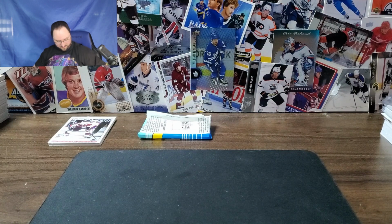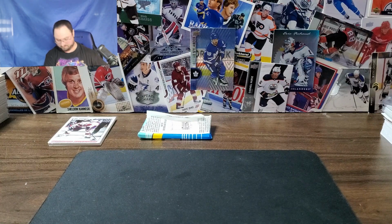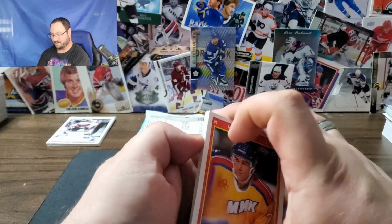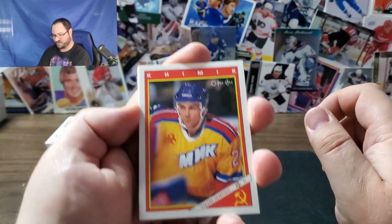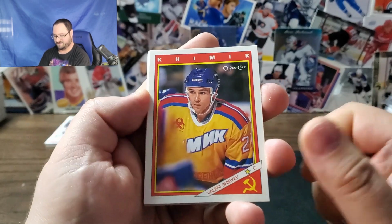All right, gonna wipe off the front of the card. Oh, my God, that's a lot of dust. Or whatever it is, whatever that stuff is on the gum, to keep it from sticking to stuff. And let's check out and see what we got. So we got another one of the inserts.